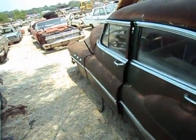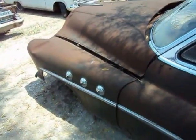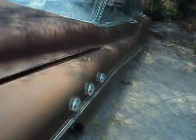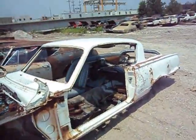That's a pretty sweet looking car. I'm guessing Buick just because of these little portals up here that they kind of had. Check out this hood ornament, man. That's sweet. Obviously the chrome's shot on that bad boy, but these things are just beautiful. I ain't gonna swear to it, but I think I'm looking at an old Studebaker here.